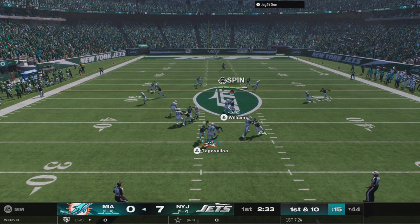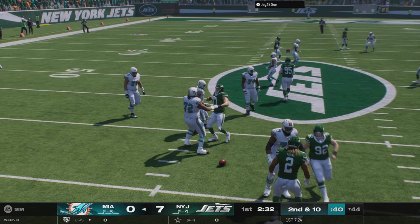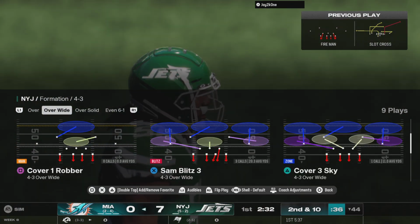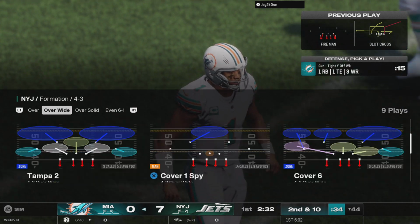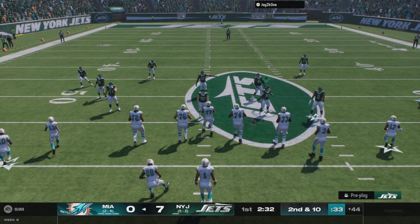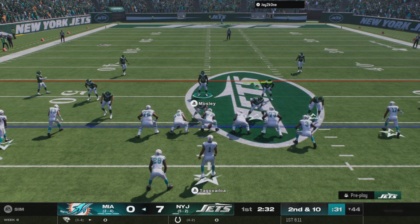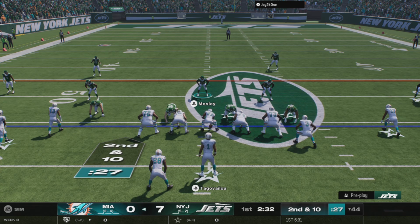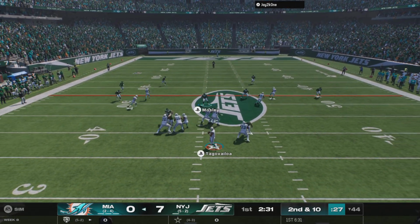Shotgun snap now to Tagovailoa. Well, the pressure nearly got to him, but still a good play defensively as that one falls incomplete. This is why we hear about closing speed so often when you evaluate players. You know, once he senses the pressure, he's getting rid of that ball. It takes a player who can close quickly to get to him before it's released and alter that throw.